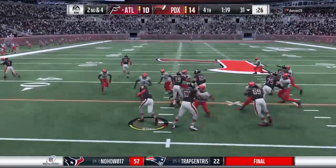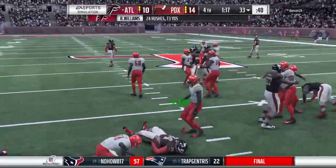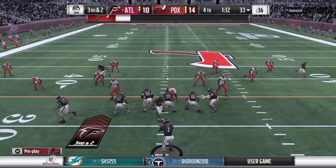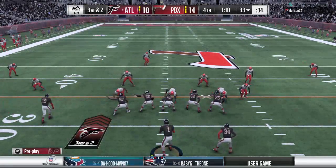They'll run it now out of the gun. And he'll get this up only to about the 33. And he got half of what he needed there, 2 yards. And it'll bring up a 3rd and 2 more.